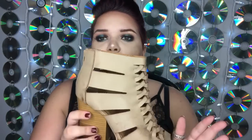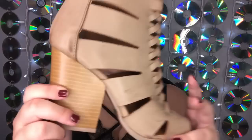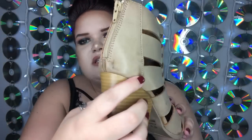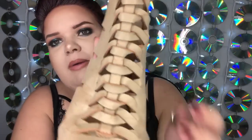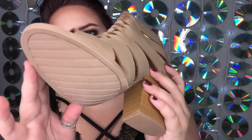So when I opened this up, the black ones were the first ones that I pulled out. These tan ones look so worn and used. As you can see, there's scuffs literally all over both pairs of shoes. But if you look on the bottom, there's really no signs of wear. I talked to my dad about this and he said they could have been worn on a carpet or something like that, something that really wouldn't show any signs of wear.